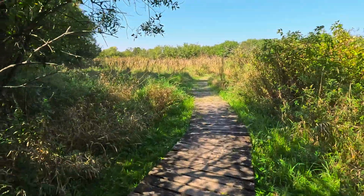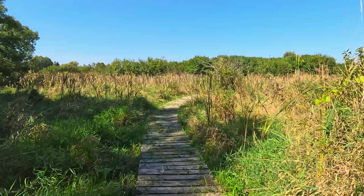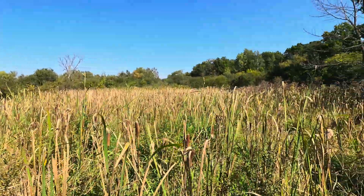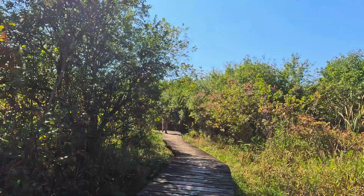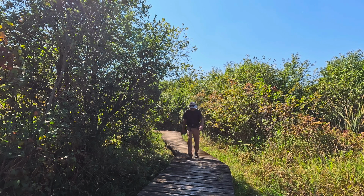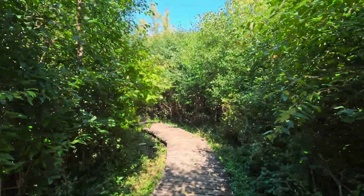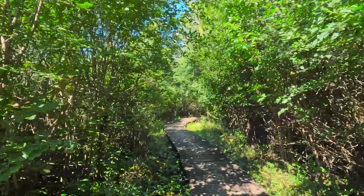All right. It seems like we're going to be out of the woods now. I was checking the map. It brings us around into the marsh now. Just beautiful back here though. Really cool back here, the way you're walking through, almost like a tunnel.